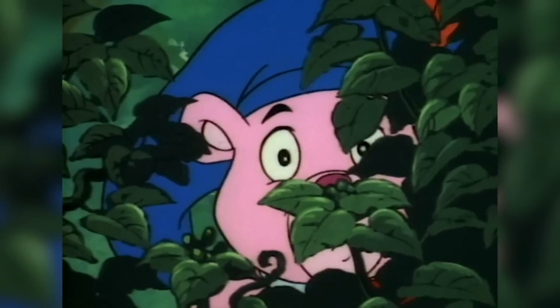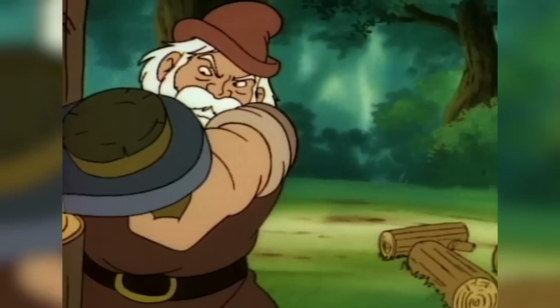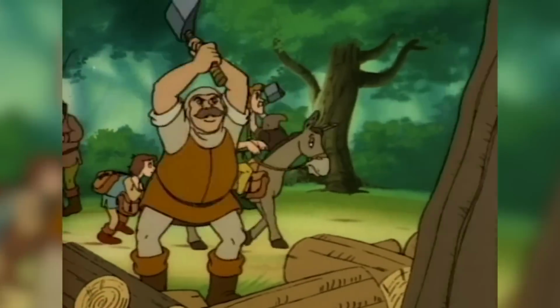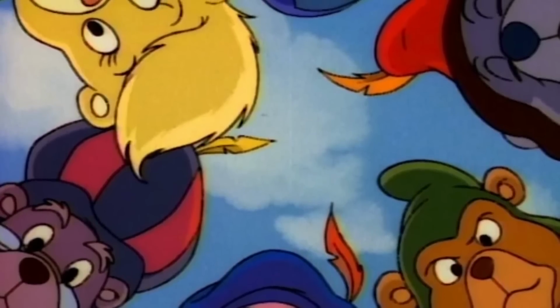However, there's one group that still lives beneath a medieval kingdom. Most humans stopped believing in gummy bears long ago, but a young boy named Kevin still believes in them because of the stories his grandfather told him. After being chased by ogres, he's discovered by a group of gummy bears who are understandably suspicious of humans.